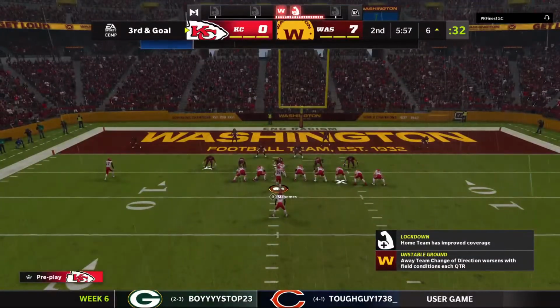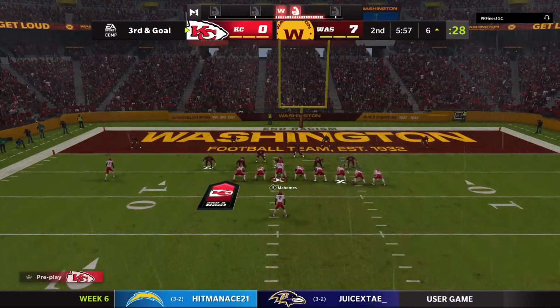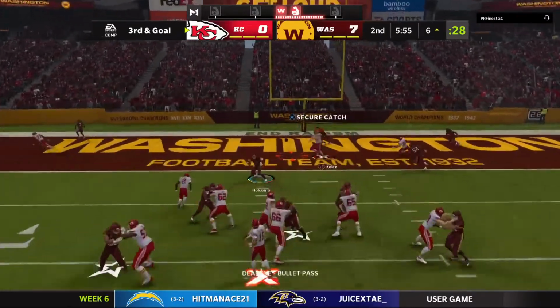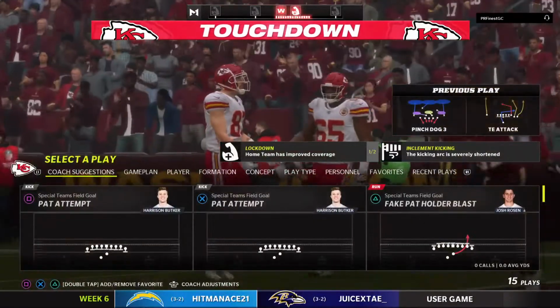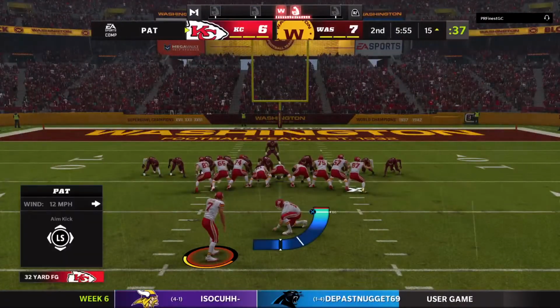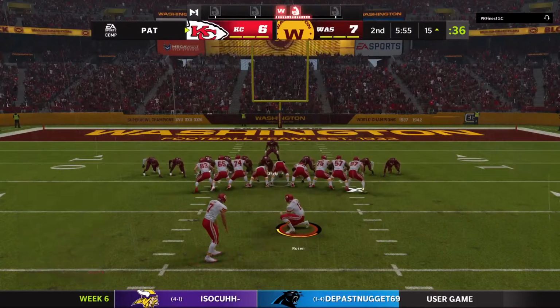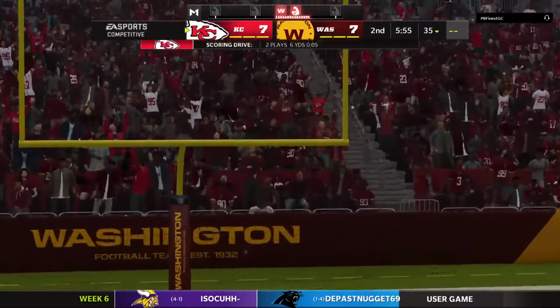Well, they'd really like to make the short field pay off. We'll see if they can, but this is 3rd and goal. Mahomes now to throw. And that is caught. Touchdown, Kansas City. Travis Kelce, his 4th touchdown on the year. And the Chiefs are an extra point away from tying up this football game.